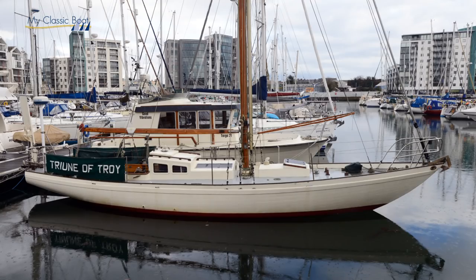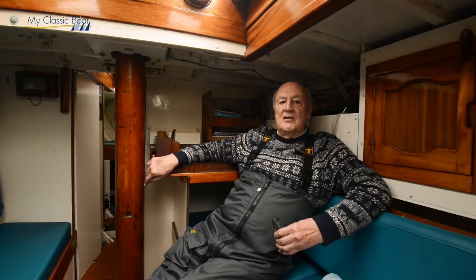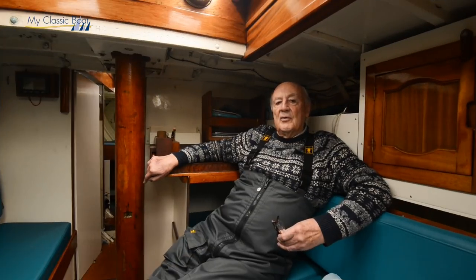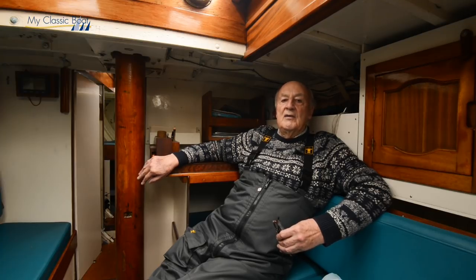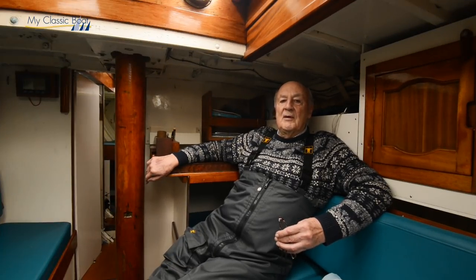It was commissioned by Lord Russell of Liverpool, who was a distinguished soldier and also an author. After the war, he was on the War Crimes Tribunal, and he wrote a book called The Scourge of the Swastika. Some of the other owners were Hammond Innes, who gave the boat excellent publicity.